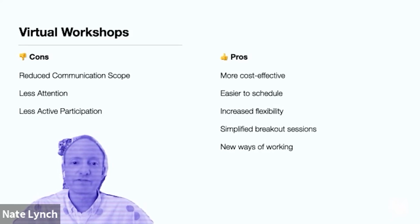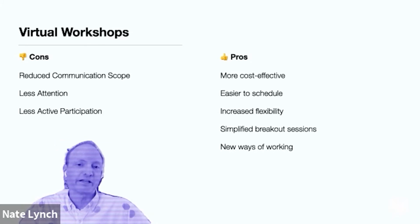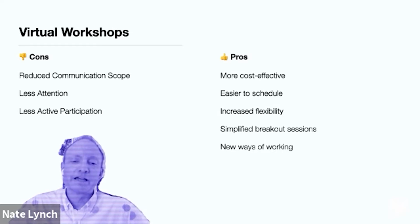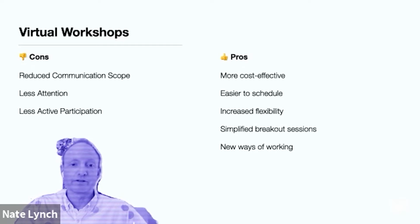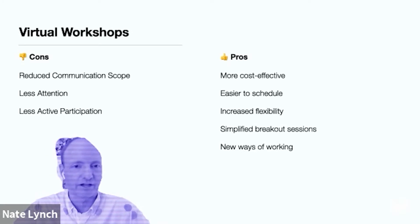But the pros, there's a ton of pros, and this isn't even a comprehensive list. They're more cost effective and easier to schedule. I don't know if you all have this experience, but any workshop I've had that is over a couple of people, it's really hard to get everybody in the same room at the same time for any period of time. And oftentimes, if you are able to fly people in from around the country or the different offices, and you get them all in one place, you want to make the most of it.